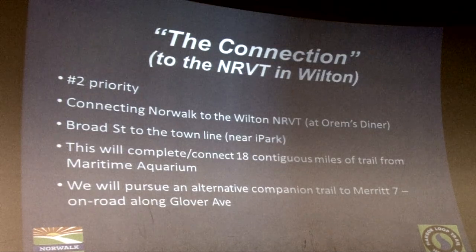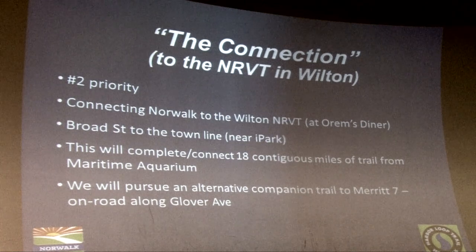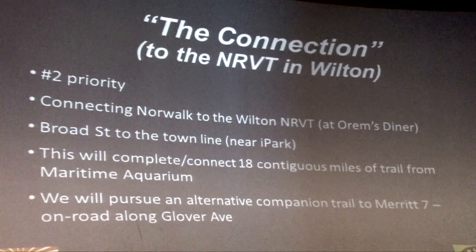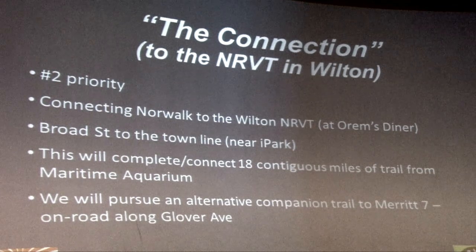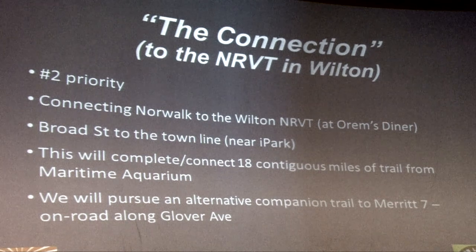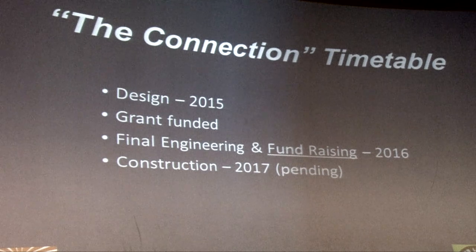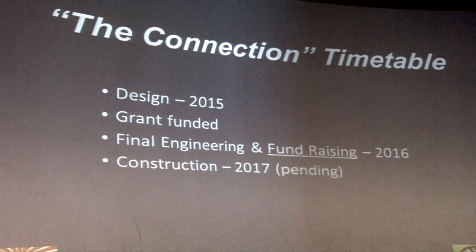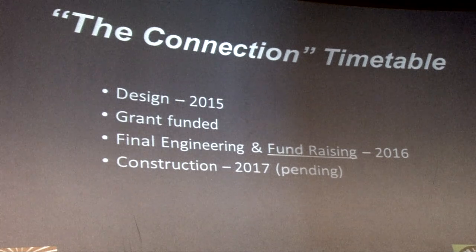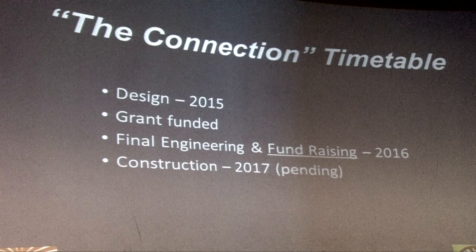When the missing link is completed, that will only leave one section of trail to be finished in Norwalk, and we'll call that the connection because it will connect up to Wilton. And by the time we get there, Wilton will be finished with their section. Our timetable for that, we're in design right now as we speak. We will commence final engineering and fundraising in 16, and in 2017, pending getting our money in place, we will be ready to begin construction.